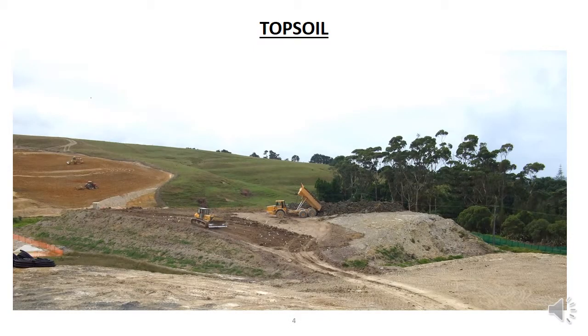As mentioned, the topsoil needs to be removed as well, but it is a valuable resource. It is either stockpiled on site for respreading or trucked off site to topsoil suppliers. If there is an excess of topsoil, it can be used as fill in areas that would not be compromised by long-term sediment, such as the side of the road.